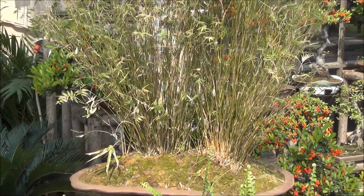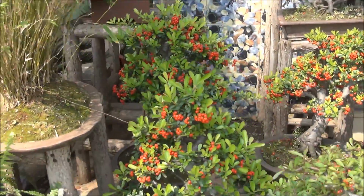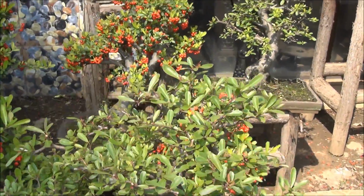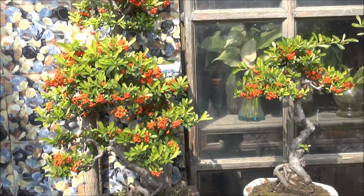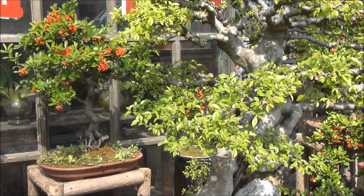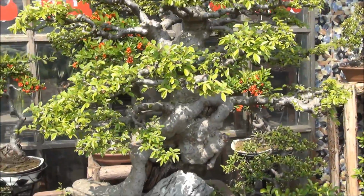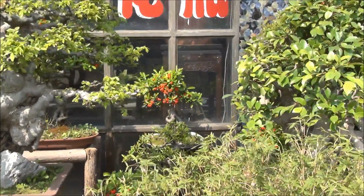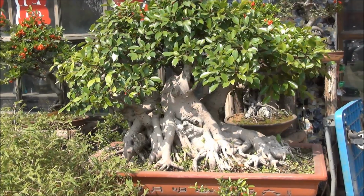The left of the forecourt, again there is a large bamboo planting, followed by loads of pyracanthus. Seems to specialize in pyracanthus with a few other species thrown in. And another beautiful, very large Chinese elm. And next to it, a rather large ficus. It's quite large, in fact.